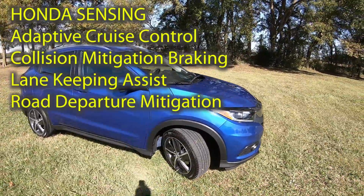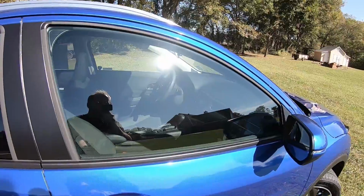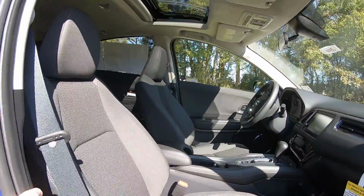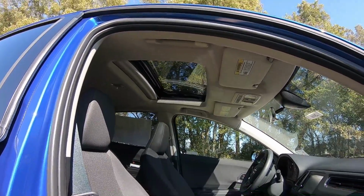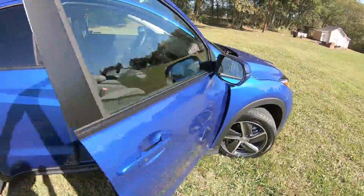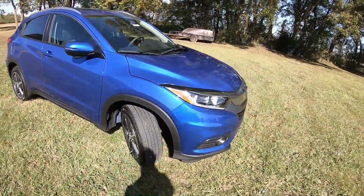Of course, this model is Aegean blue exterior color with black interior, but I want to show you something on the interior that we didn't have in our previous video. There it is right there. You have a sunroof. Now it's not panoramic, but still a power sunroof in this model. So quite a few nice features to start out with.